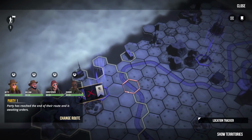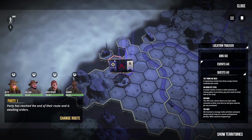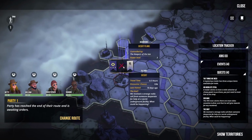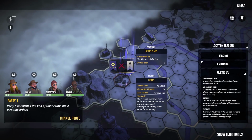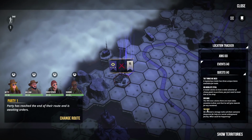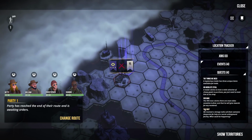I think we've uncovered most of the map. Oh, that's why I couldn't see it, because it's hiding behind this kind of combat notifier thing over here. So yeah, it's actually that sort of tile right behind it. We received a strange radio call from someone desperate for help at a secret underground facility. What could be happening? And it's called The End? Oh, this is very intriguing indeed.